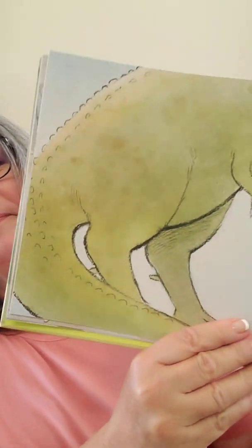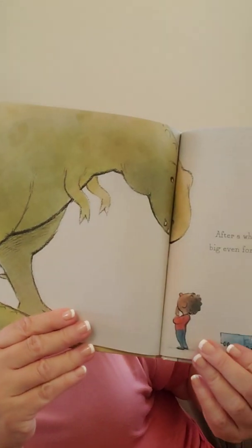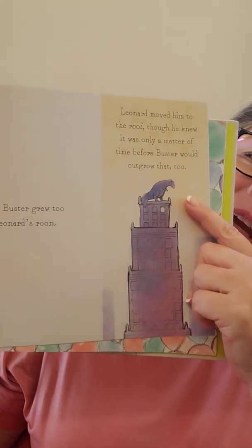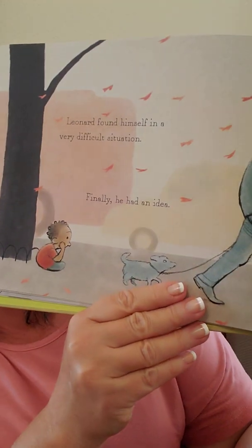After a while, Buster grew too big for even Leonard's room. Leonard moved him to the roof, though he knew it was only a matter of time before Buster would outgrow that too. Wow, look how giant he is. Just on the roof of his building, look how big he is. Leonard found himself in a very difficult situation. Finally, he had an idea.